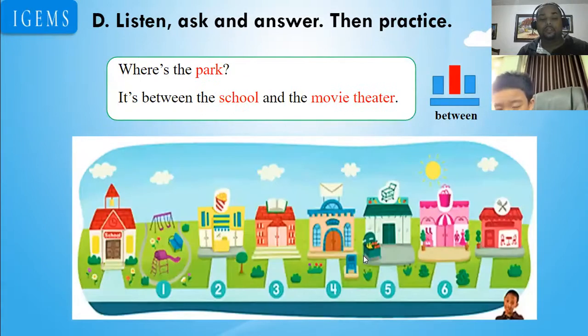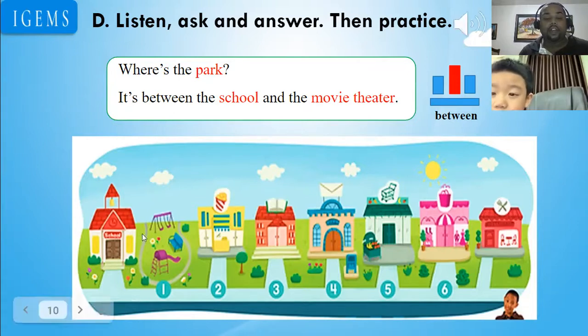Let's continue. All right. So where is the park now? The park is past the movie theater and the school. Okay, the park, all right, is between? It's between the school and the movie theater. It's between the school and the movie theater, that's right. Let's continue. You did it very well.